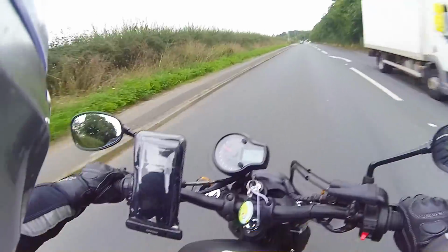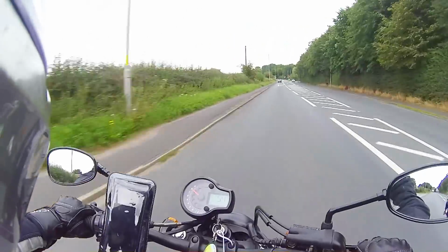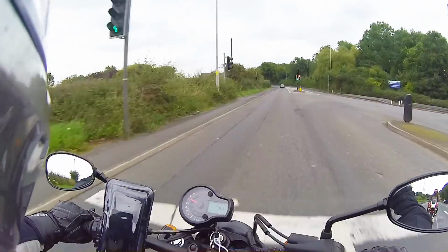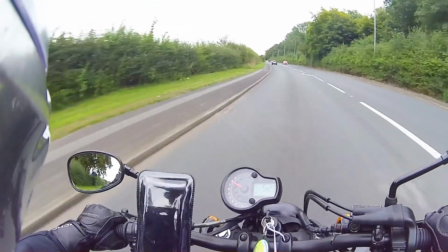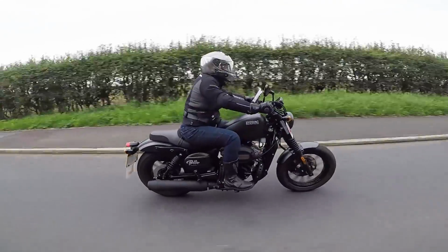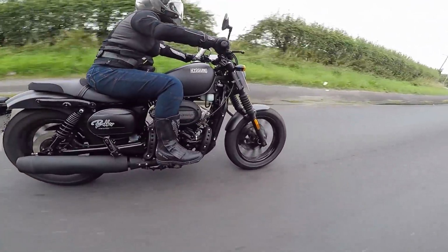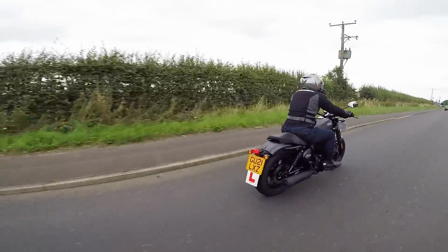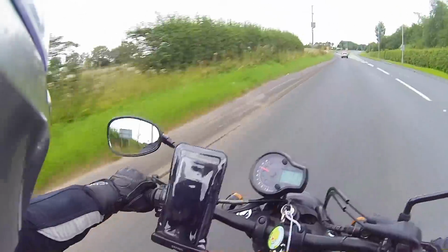The gear change has been so fantastic. I'm a lot smoother when I'm doing that as well. I'm going to try and find somewhere now and have a little stop and take you around the bike so you can have a look at its amazing design. I've got so much more confidence now on the bike because of this one.